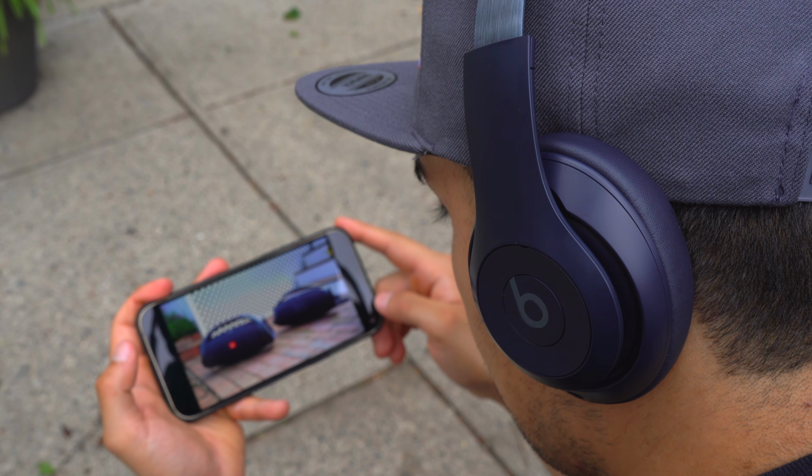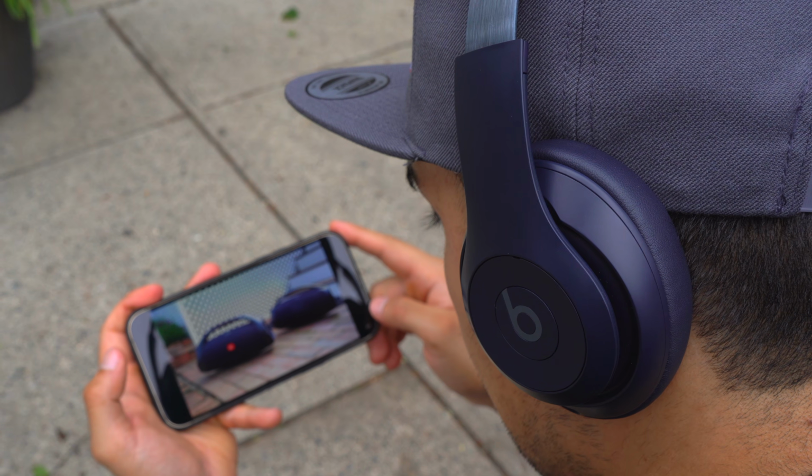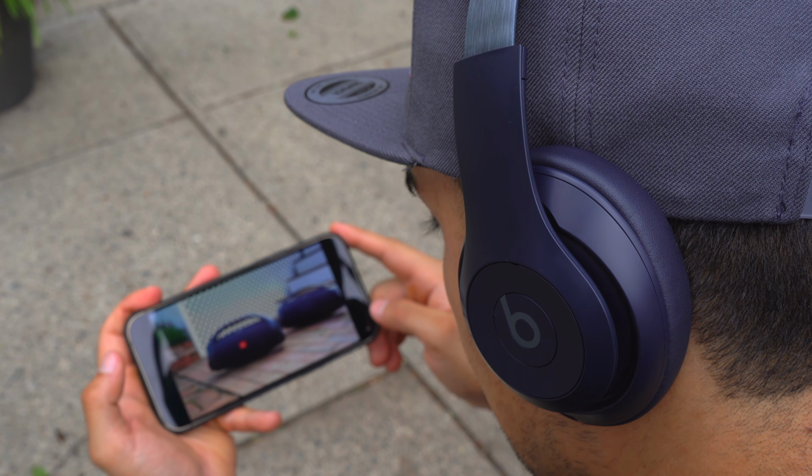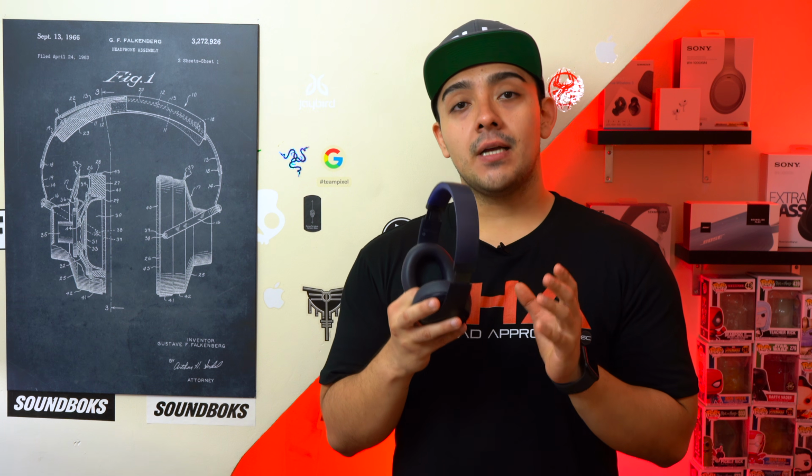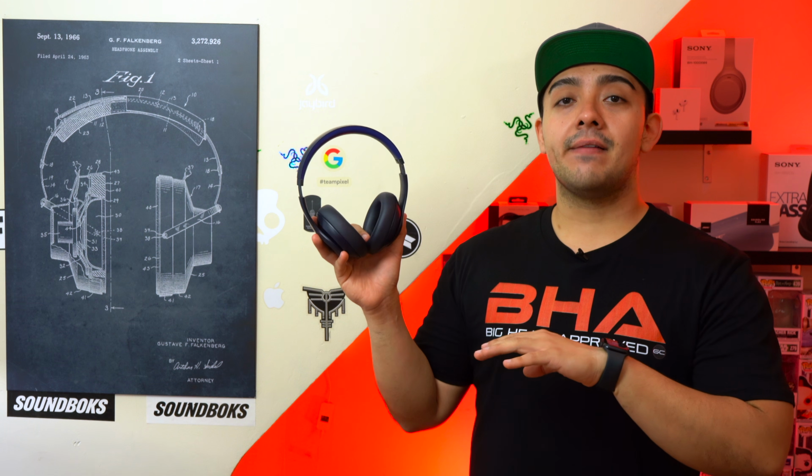But when it comes to overall performance, all of these headphones have zero latency across the board when watching movies or videos on your phone, whether you're using an iPhone or an Android device. And when it comes to audio codecs, all of these headphones have support for SBC and AAC.